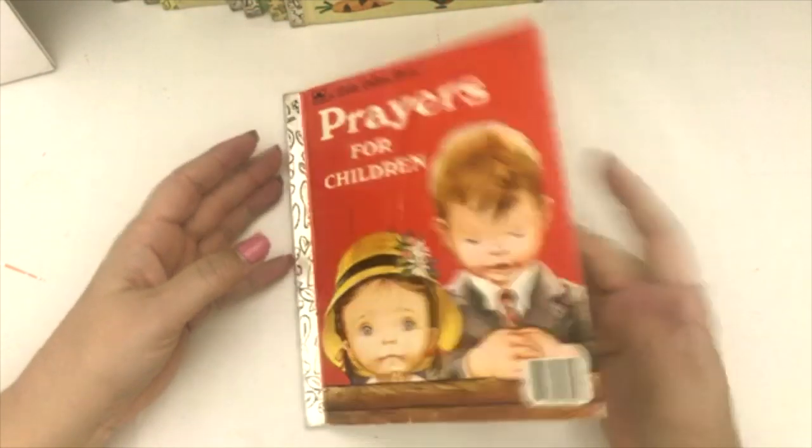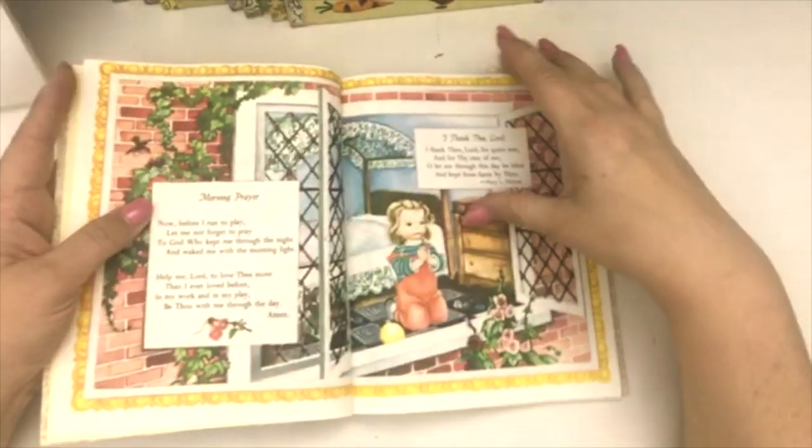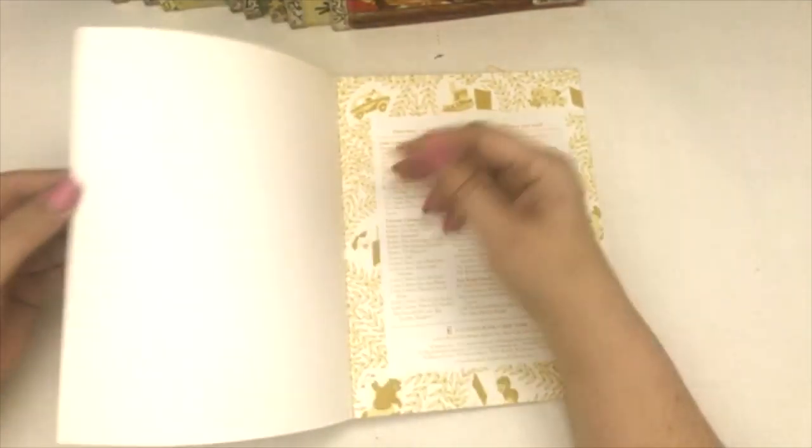And then I also got this one, Prayer for, and it's also got an Eloise. It's got Eloise's photo or illustrations in it. So really, really super cute. And then the last thing I found was this. So I looked this up because I didn't know what this was. It's just an empty little golden book.